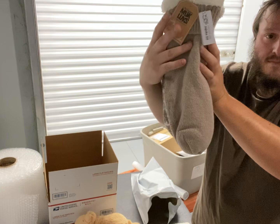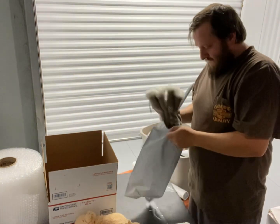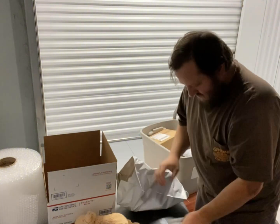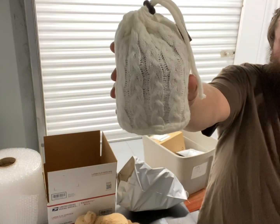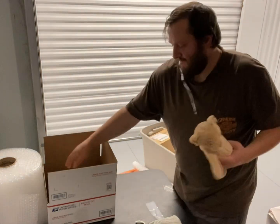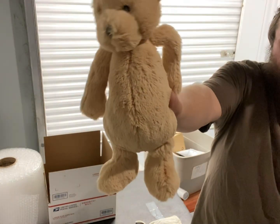This was a bundle put together over on Poshmark. These were the 2 pairs of Muck Luck socks that went into this. I'm going to just throw this into a little poly bag just to protect it a little bit extra. Don't be silly, wrap your Muck Lucks. And then this is an in-bag pair of Muck Luck socks. And then they also ordered a Jellycat plush.